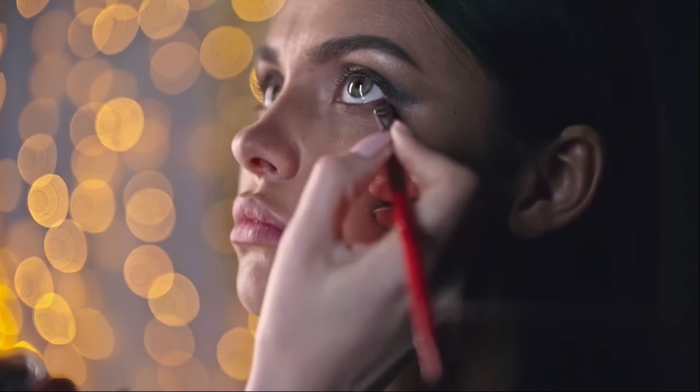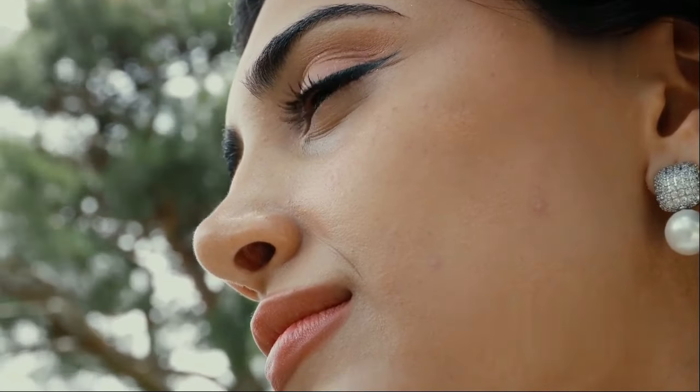10. Set the look. Use a long-lasting setting spray to lock in the makeup. This ensures your look stays fresh and flawless all night. And that's the final look. Bold, glam, and totally night out ready.